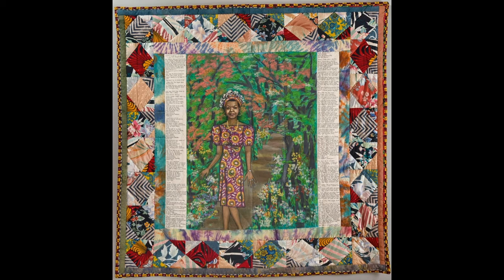The object we see in this image may look like a painting at first, but it is actually so much more than that. This object is an example of what the artist Faith Ringgold calls a story quilt. A quilt is a blanket made of many different pieces of fabric sewn together, in the same way a written story is made up of many words or ideas.